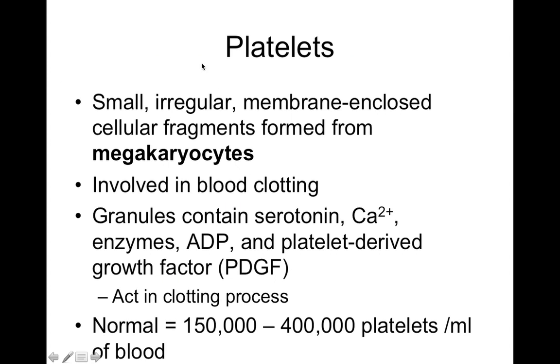Now, platelets were another formed element that we found in the buffy coat of blood. And these are basically small, irregular, membrane-enclosed fragments that actually come from another cell type called the megakaryocyte. This megakaryocyte is a huge cell you find inside of red bone marrow, and it has these extensions that stick out. And what happens is little pieces of those cell extensions get cut off. Those little pieces of the cell become platelets. So blood platelets are the pieces of the megakaryocytes.